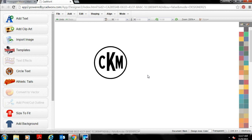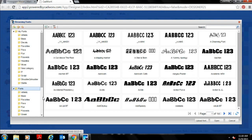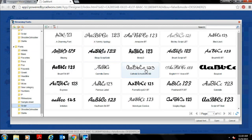The second option we're going to show you is how to create them with a script font. So again, I'm going to go up to my Add Text, put in my same initials, and this time I'm going to select a script font. Now in CADWorks Live, there are a variety of script fonts that are available. You can scroll through these and see if you get one that kind of looks the way you want it to.